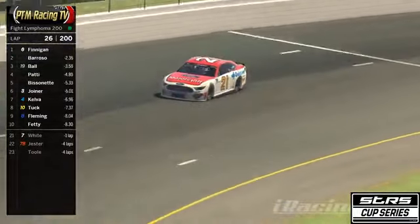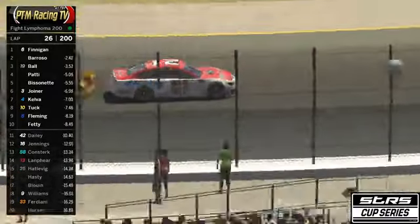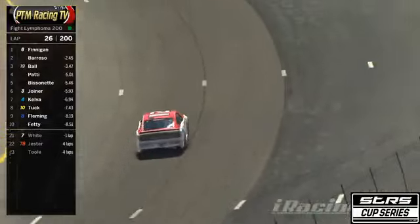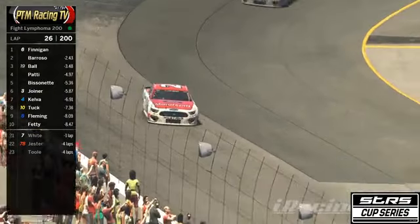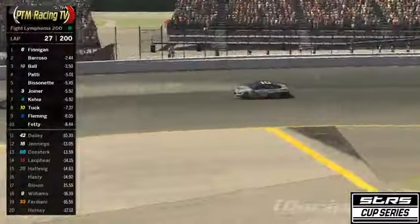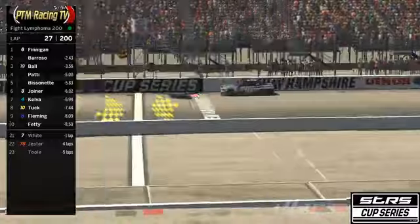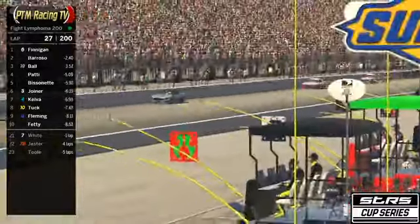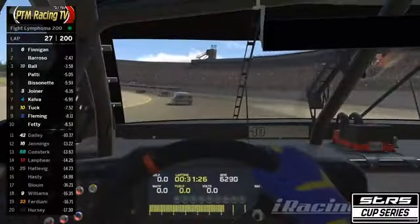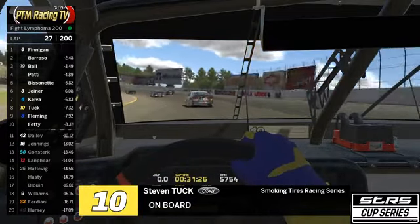Barrasso right now still trying to catch back up with the field, trying to get a little bit closer to Nathan Finnegan. Finnegan right now has just kind of run away from him here, having his way with the field and doing what he wants. And it's definitely well known here. The 10 of Stephen Tuck having a little bit of trouble. Let's get up there to Reese Kelva. Kelva staying in the proverbial top 10 area, 7th right now in the spot. He's doing okay out there.